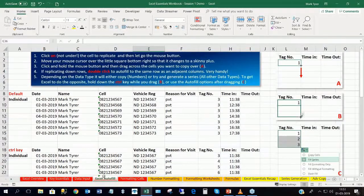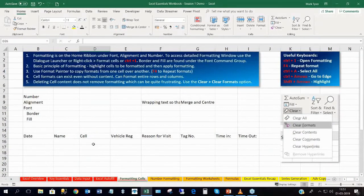Okay, moving on to our last section for today, before I just run through a brief overview of what we're going to be covering in the next couple of weeks. We're going to look at formatting cells. So formatting, as the name suggests, basically changes the way a cell looks. It doesn't actually change the underlying value.